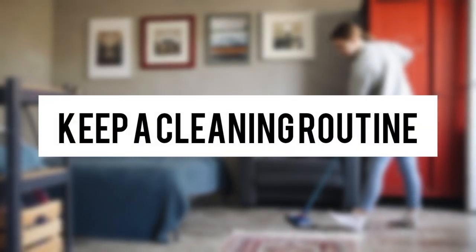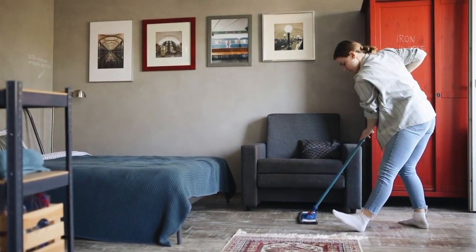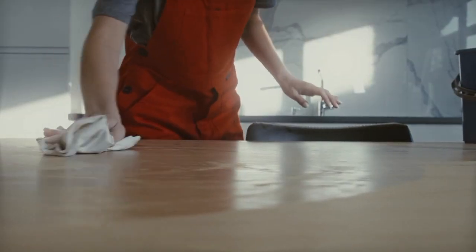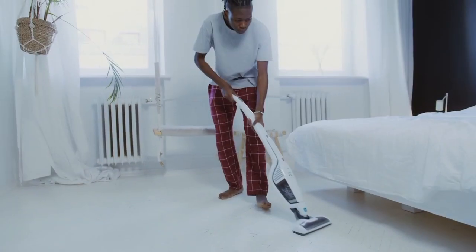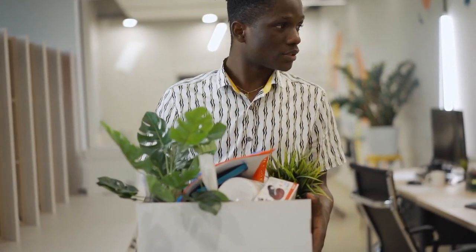Keep a cleaning routine. Set aside regular time for cleaning your dorm room. Create a schedule for tasks like dusting, vacuuming, and wiping surfaces. By maintaining a cleaning routine, you'll prevent clutter from accumulating and keep your space neat.